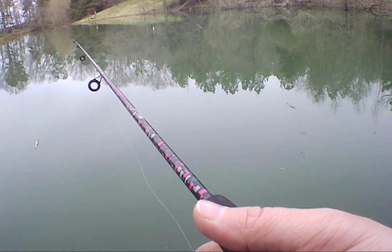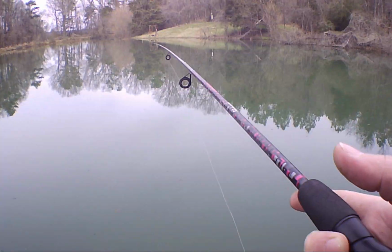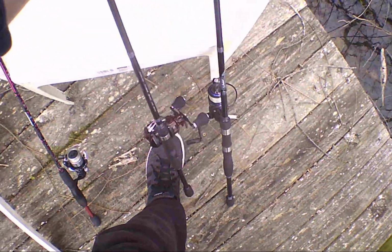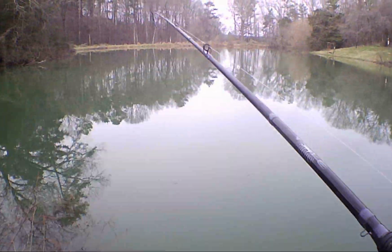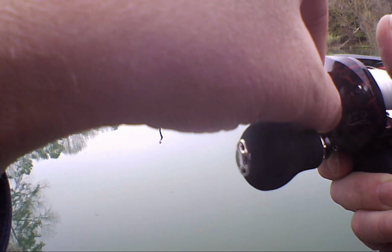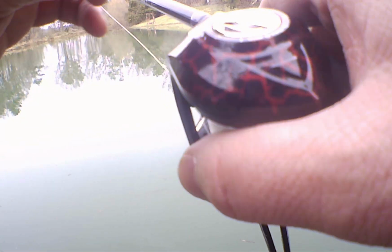Last time the plastic worm was definitely the big winner of the day. They might not be into this right now. We will be trying a worm next. Let's try it. New reel coming in hot, with the magnet turned all the way up. Cross our fingers. Here we go.